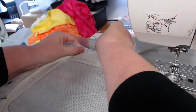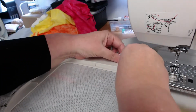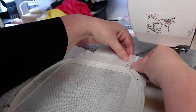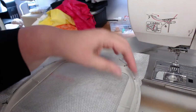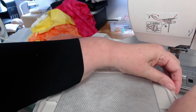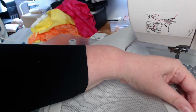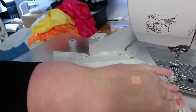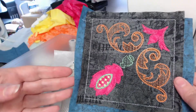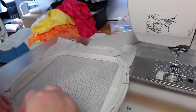So what the T-pins do is they stop the cutaway or the poly mesh from being able to suck in, and it just keeps the size of the design and any shrinkage of the block to an absolute minimum. Now, there's not that much stitching on this block, so it really wasn't necessary, but block 25 has a little bit more to it.